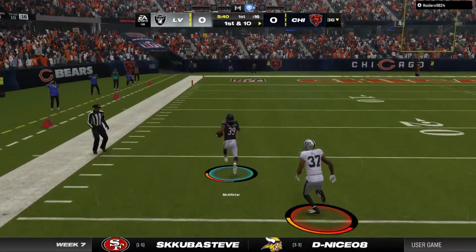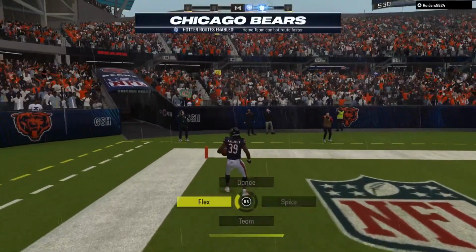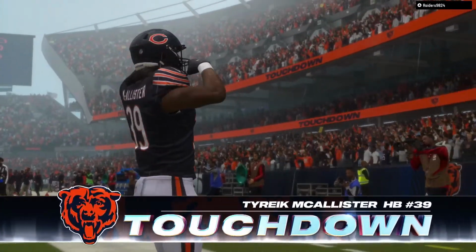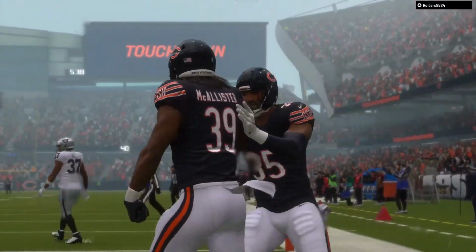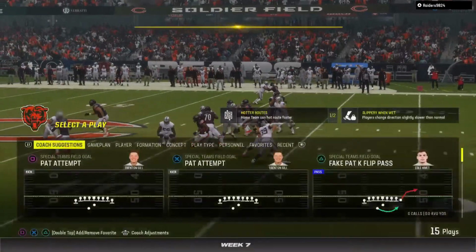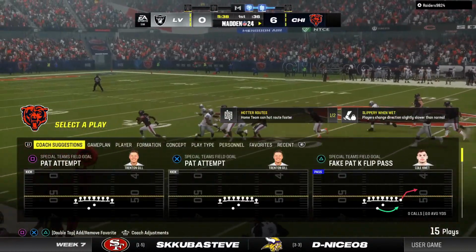There he goes, left side. Inside the 10. Touchdown, Chicago. A great play there. His second rushing touchdown on the year. And the Bears march right down the field in 3 plays to claim the early advantage.